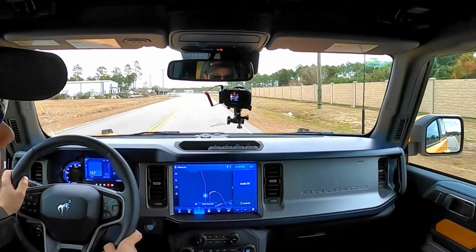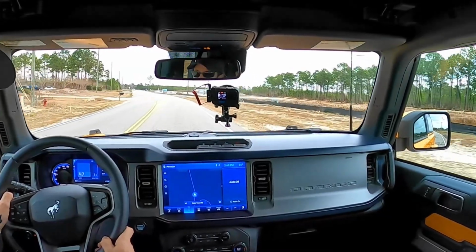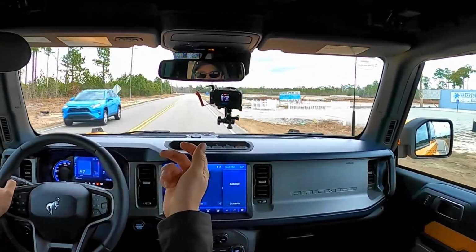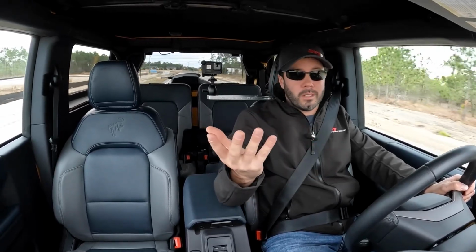But as far as this review goes, man, it's good. I'm very, very impressed. I would really like to try a two-door Sasquatch package with a manual transmission. To me, if I was going to order one, that's what I'd order. There's nothing wrong with this thing that wouldn't be fixed with a little bit different suspension and tires, and that's what the Sasquatch package is.